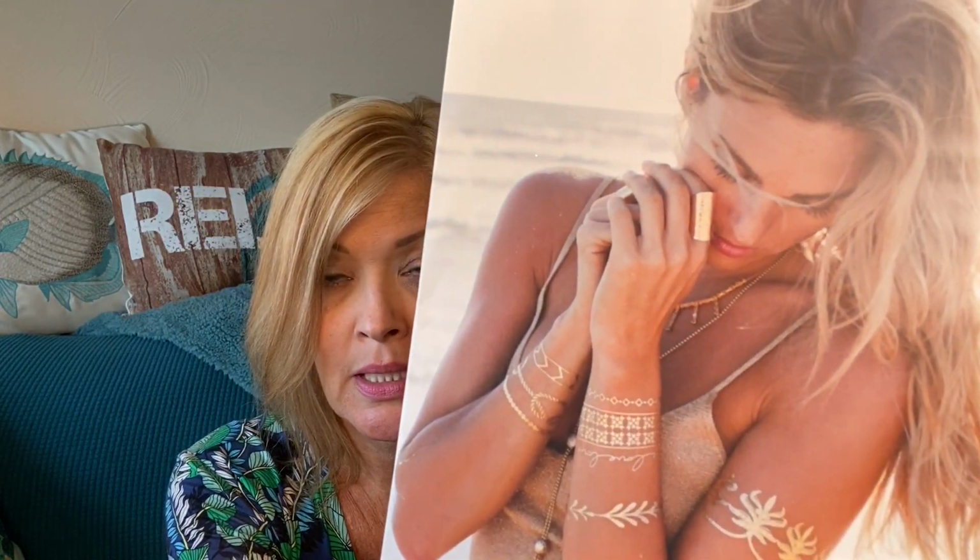tattoos. Check this out. All right, so these are by Lulu DK. Lulu DK. All right, we have to check these out, guys. Oh, check these out. I love this. They're all in silver. Let me look. Silver and gold. I have silver and gold.